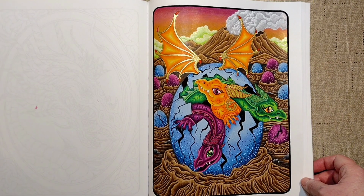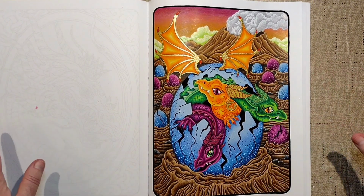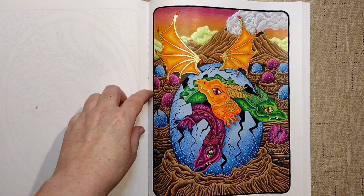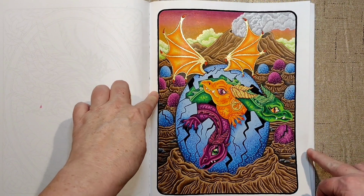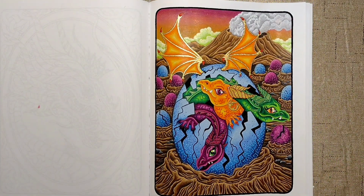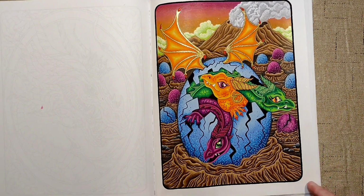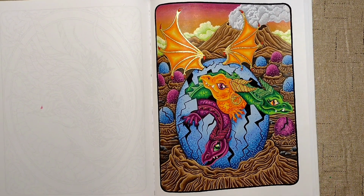So it's all based in alcohol markers. This is one that took me 3 months. I started in April, I finished in June, 2.5, 3 months. My alcohol markers at the time were just Spree and Ahuhu, the pastel Ahuhus. I have since got more because I've really taken off with alcohol markers here, finally. And then Prismacolors, a Prismacolor blender pencil.